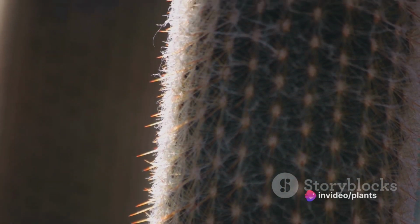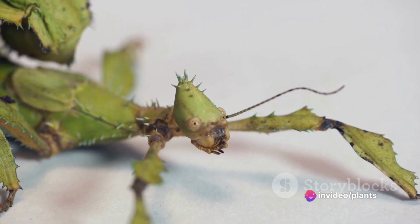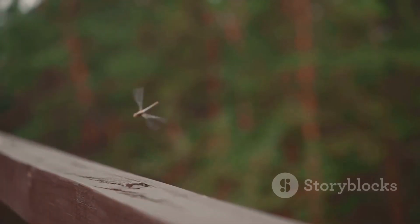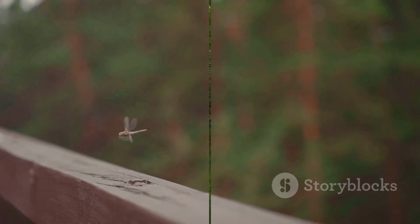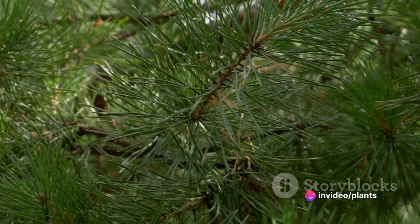Unlike most plants, this one doesn't just rely on sunlight and water. It's a carnivore, trapping and consuming insects to gain nutrients. Imagine a plant that can catch its own dinner. Isn't that just mind-blowing? Moving on, we have a plant that grows in the shape of an umbrella.